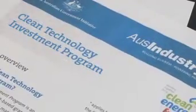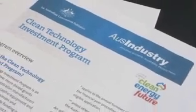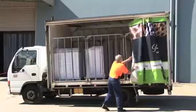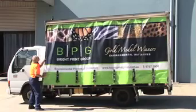On the back of that is the opportunity to access the CTIP grant, which is a dollar for dollar grant, which obviously halves our costs now to around about the $150,000 mark, which gives us a payback of around about 4 years. To get to the midpoint in our journey has been very satisfying.